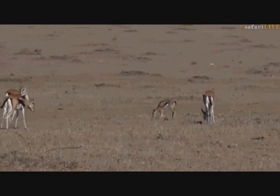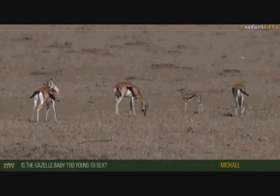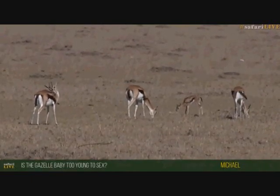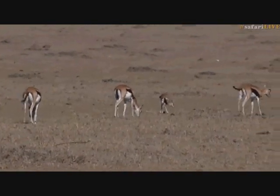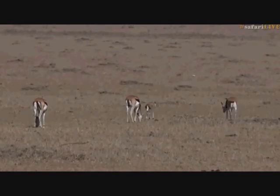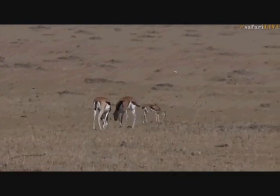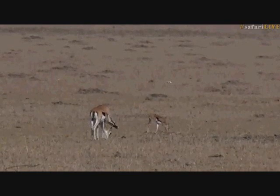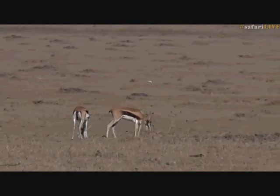Michael, you would like to know if this baby is too young to sex. From this distance, yes. But I think if we were a little bit closer, you would be able to have a look between the legs, because that's one way of sexing them from a young age. Both young males and females will both have horns, though. That is what makes things tricky. So I appreciate your question, and that it may be a little bit harder than normal to sex.